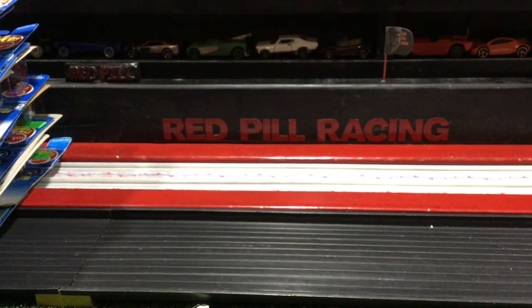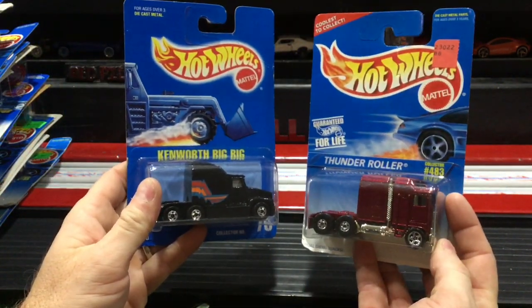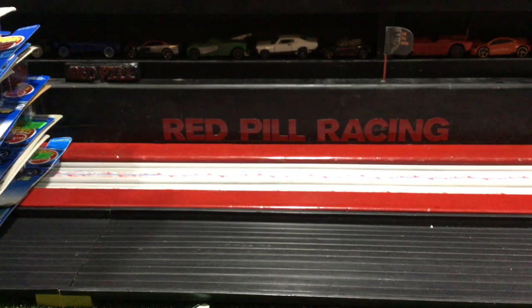All right, we're keeping it moving, homie. Also in this haul, bam, Thunder Roller and the Kenworth Big Rig, less than $1 a piece. Man, these are some sweet trucks. I like them a lot.